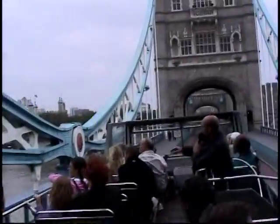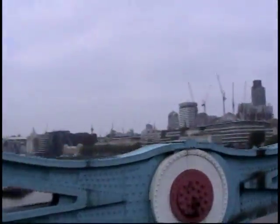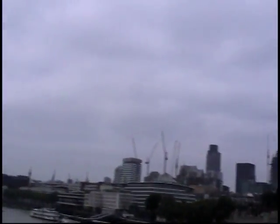Going upstream, you get great views. If you stay with the bus going upstream, the views are somewhat restricted. Now, Tower Pier just down there, you can see the City Cruises vessels. That's the company who operate the river cruise in conjunction with. Now, your boat will be there every 20 minutes or so. It will take 30 minutes to make it upstream to Westminster Pier.